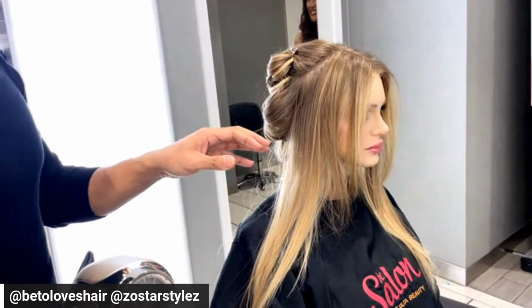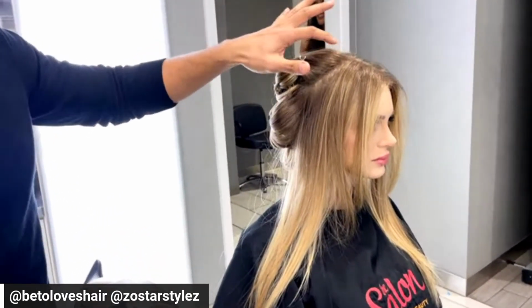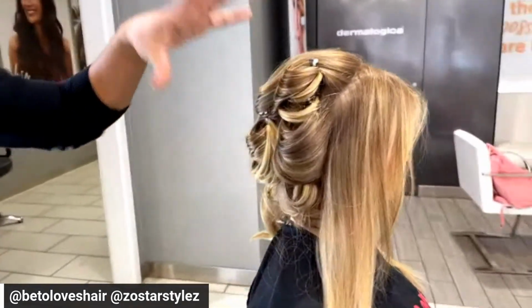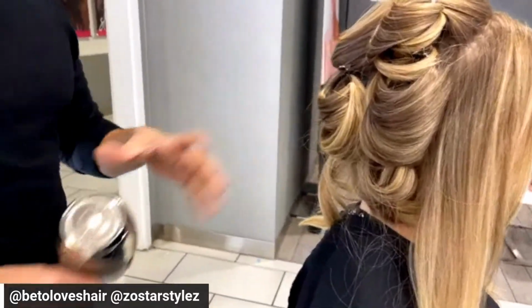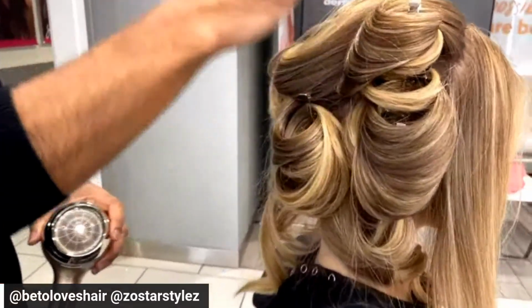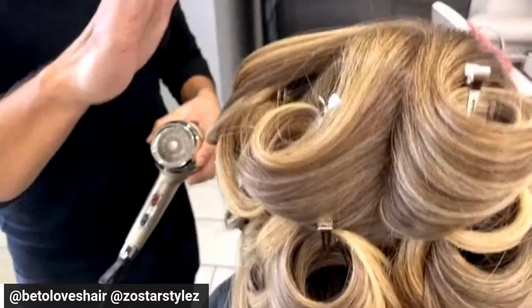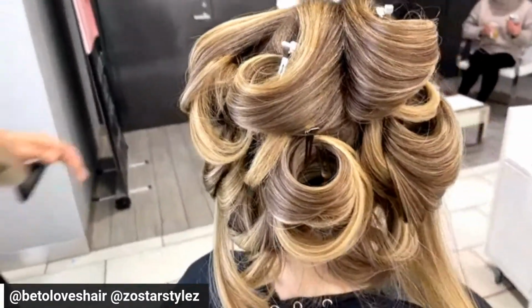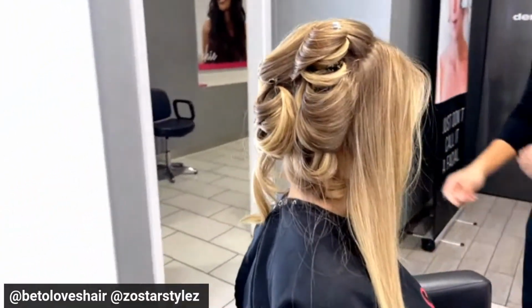Now, once I start working with a styler, you will realize in the sections that I already prepped that I went with zigzag sections. The reason why is because we want to create the illusion of a really full blowout with lots of volume, and you don't want to have those sections showing exactly where you parted. So that's why I go ahead with zigzags. I'm going to start jumping now into my technique with a curling iron and with a styler, but I know that Zoe has some recommendations about products as well.